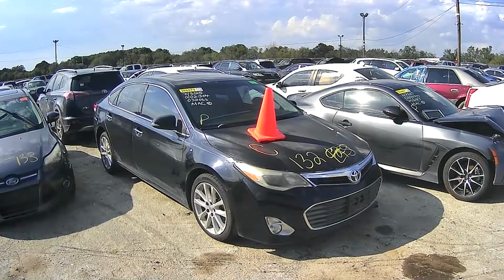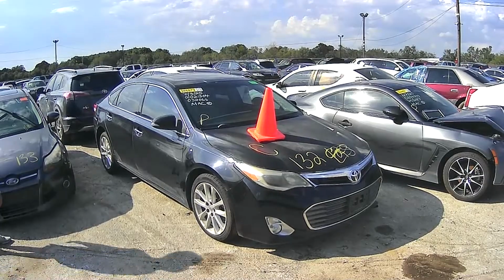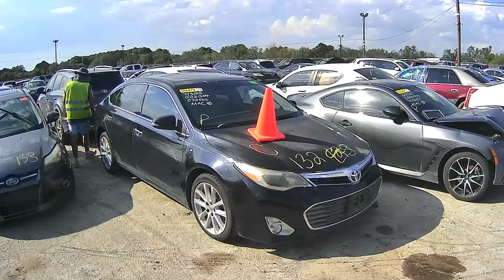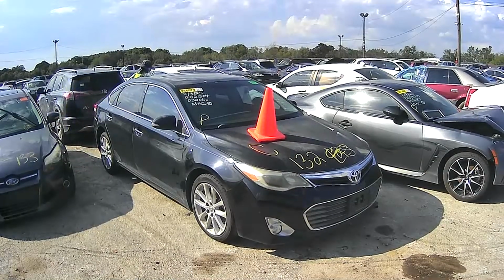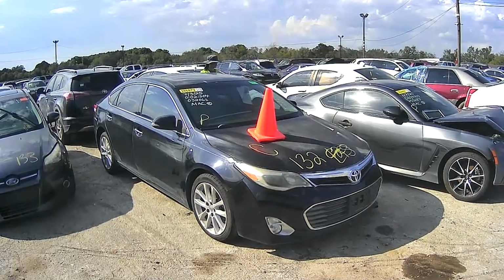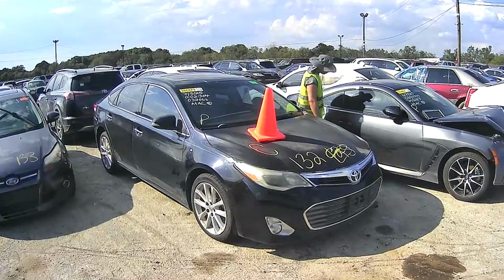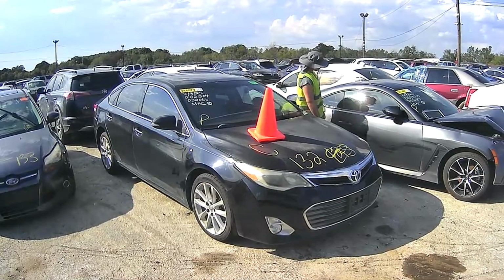Lot number 132. 27 and a half, 28, now 28 and a half. Bid 28 and a half, 29, now 29 and a half. Bid 29 and a half, now 30. Bid 30, now 30.50, now 31. Bid 31, now 31 and a half. I'm at 31 and a half, now 32, now 32 and a half. Bid 32 and a half, now 33.